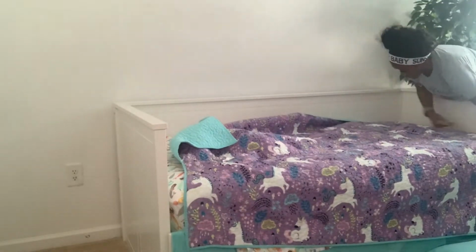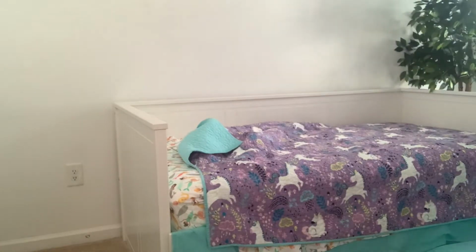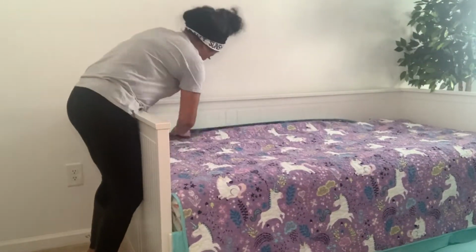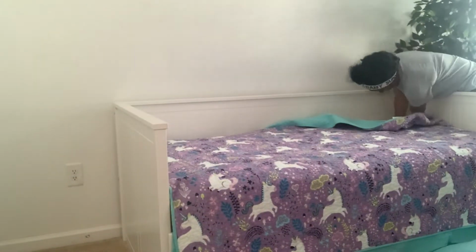Do I love the print on this quilt set? I love the fact that it's specifically made for day beds, so actually placing it on the bed and making it up is so much easier than just putting on a regular comforter set.